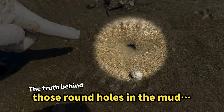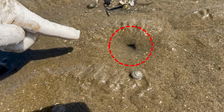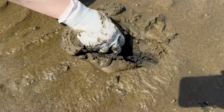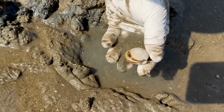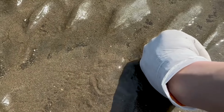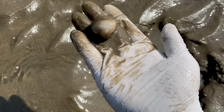The truth behind those round holes in the mud. As we walk along the tidal flat, we often come across fairly large holes like this. When we dig into one with our hand, we find a clam inside. We tried checking other similar holes too, and every single one had a clam in it.